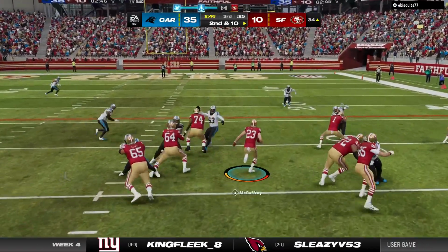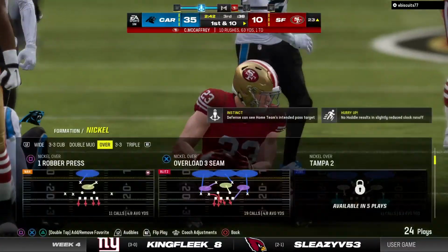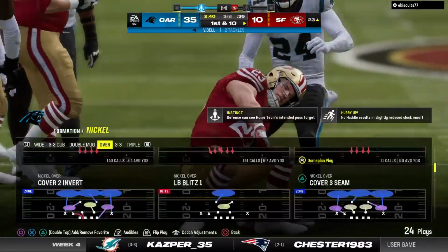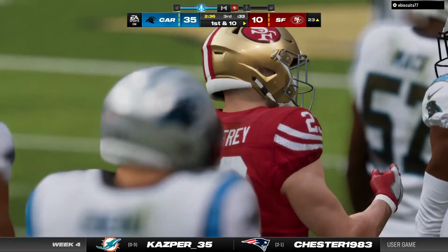On second down, McCaffrey. And he'll follow his blockers there all the way down to the 23-yard line. 62 yards rushing for him now on what was his 10th carry of the ball game.